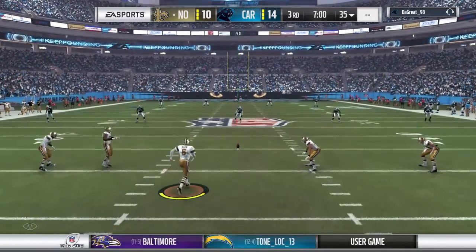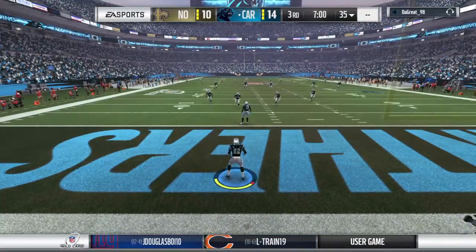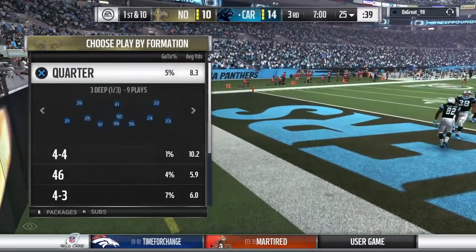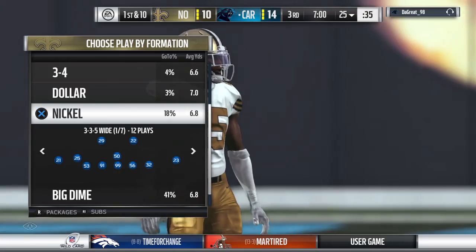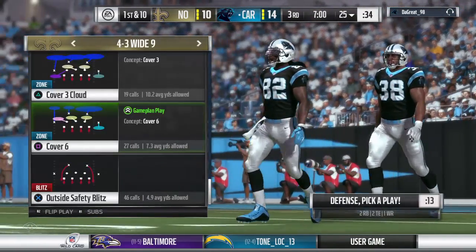Both teams appear ready for the fight ahead, and we resume action here in quarter number 3. And that'll carry over the back line of the end zone for a touchback. Out come the Panthers. They'll have it first on offense in the third quarter. They have the lead. Now they'll be looking to extend that lead.